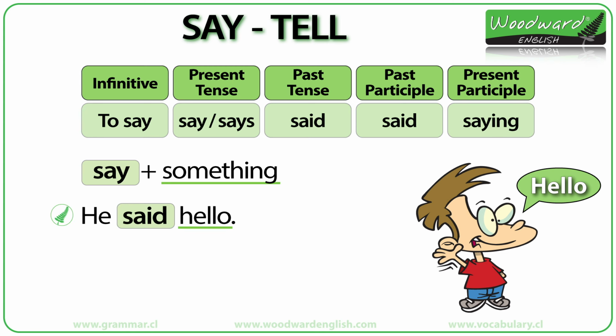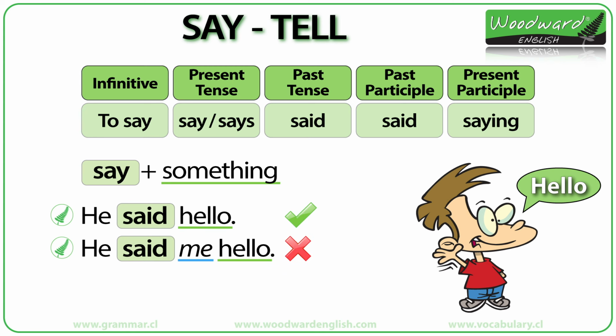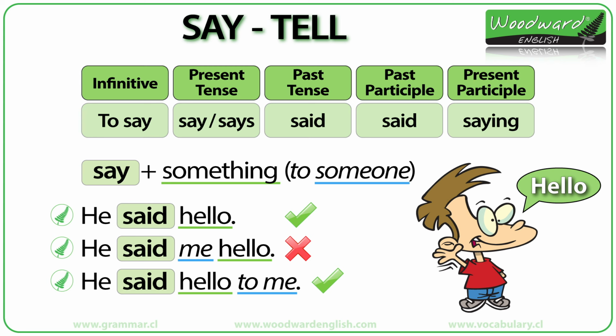For example, he said hello. He said something. Hello is that something. Note, you cannot say, he said me hello. No, this is not correct. Say does not have an object pronoun directly after it. Object pronouns such as me, him, her, us, etc. You can say something to someone. He said hello to me. But it does not come directly after the verb say.